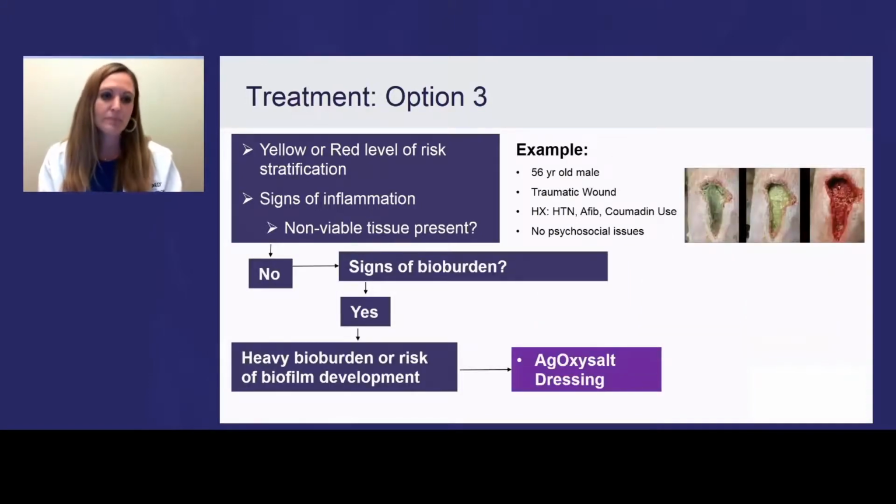So this is option 3. So option 3, this person is a 56-year-old male. He presents with a traumatic wound. He has a history of high blood pressure, AFib. He is on Coumadin. This actually presented as a hematoma. He has no psychosocial issues, though. So when we look at the risk stratification, he's yellow or red.